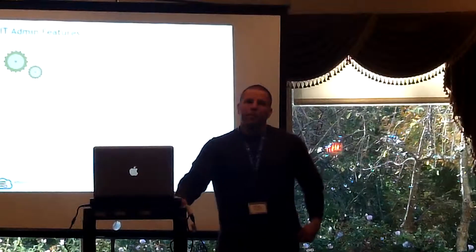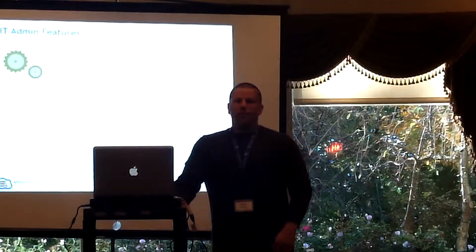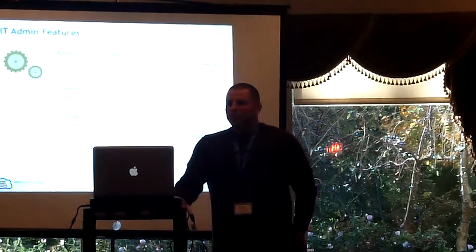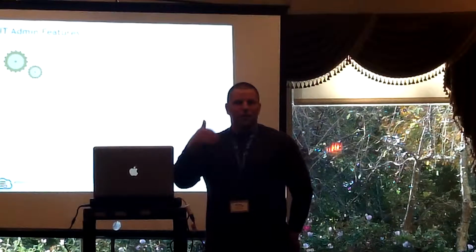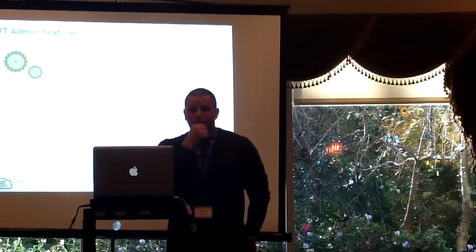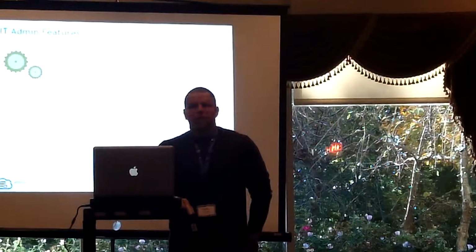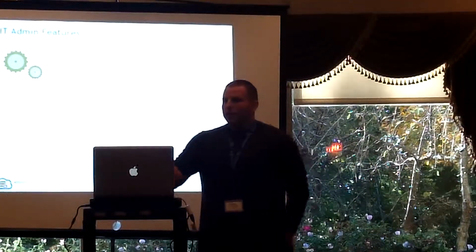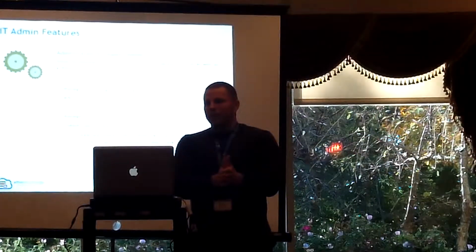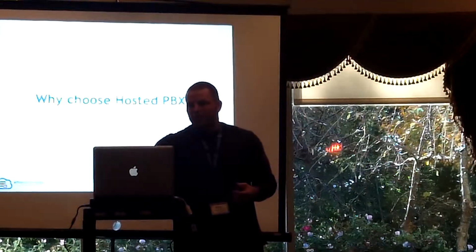So our control panel, to control all this stuff, you can easily move, add, change users. You can manage all your settings from there, including greetings and hunt groups, so you can record your greetings, so when people call in, that automated attendant can talk. You can add or remove features, provision new phone numbers and services, manage multiple offices, remote users, enable users to administrate their own phones, and all phones are integrated with chat and email with Athos Technologies Cloud Service.